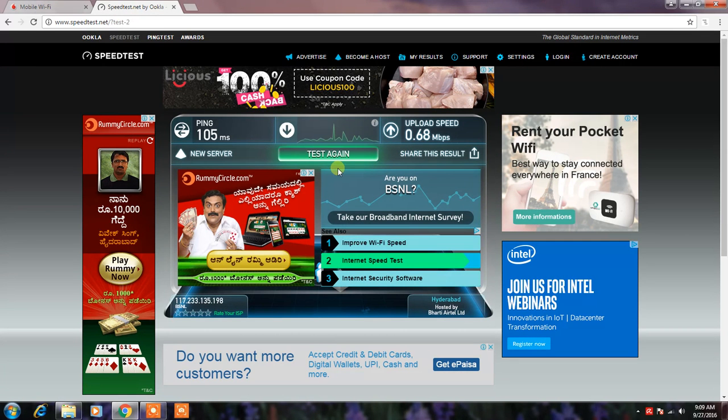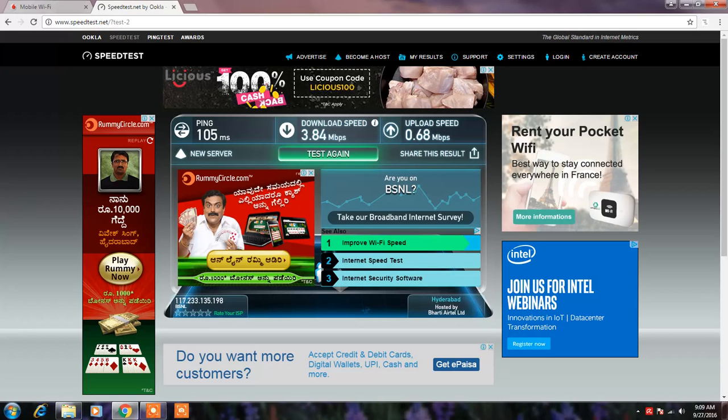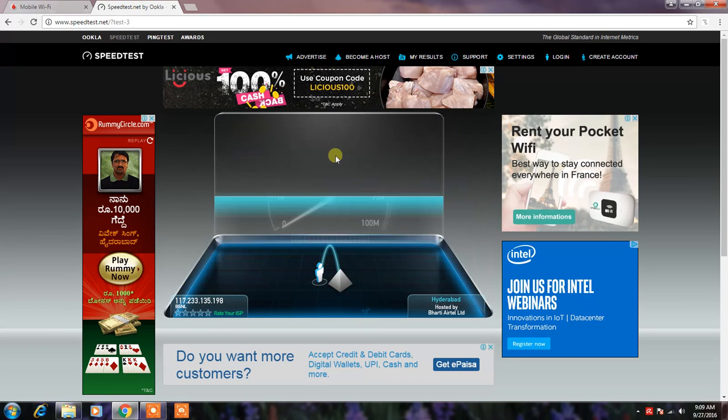I get very good speed and I download any files within a minute. I never face any problem. So everyone, buy a SIM card slot Wi-Fi router. It is a good solution for 3G users. I promise you will get very good speed.